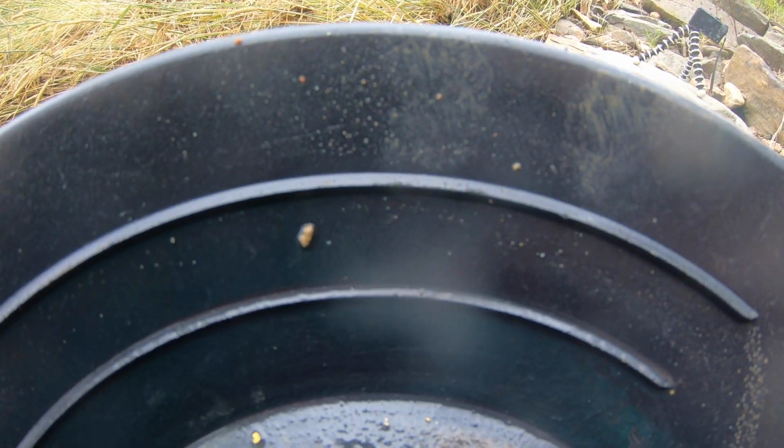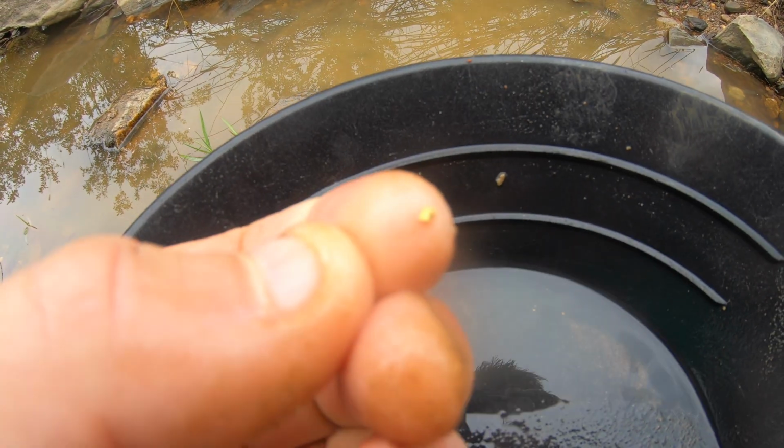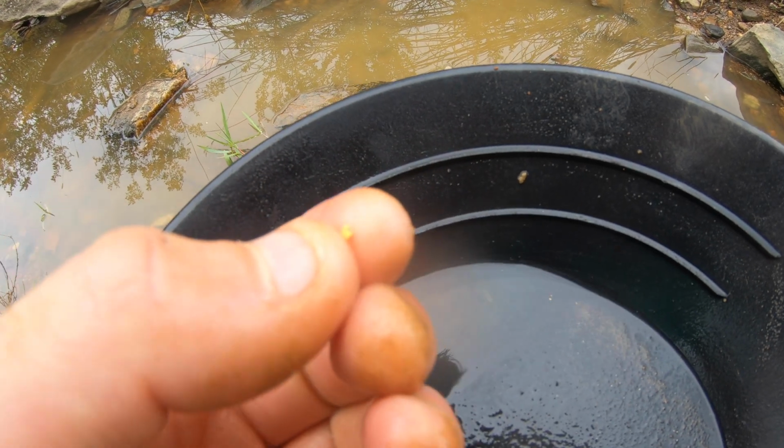So I'd panned out the material from that little crack, just a small portion of it, and I got 3 little specks there, and I got a little chunky bit out of one of the cracks as well.